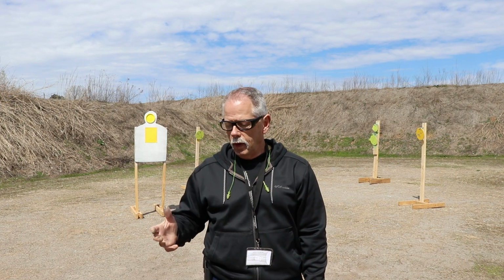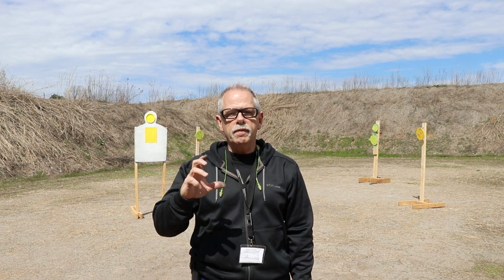So yes, get that .22, get the ammo for it, research your gun, get one that's got enough capacity, and get out and practice with that .22. If you can't use a centerfire gun, get out and practice with that .22 and make it your self-defense weapon and make it an effective one.